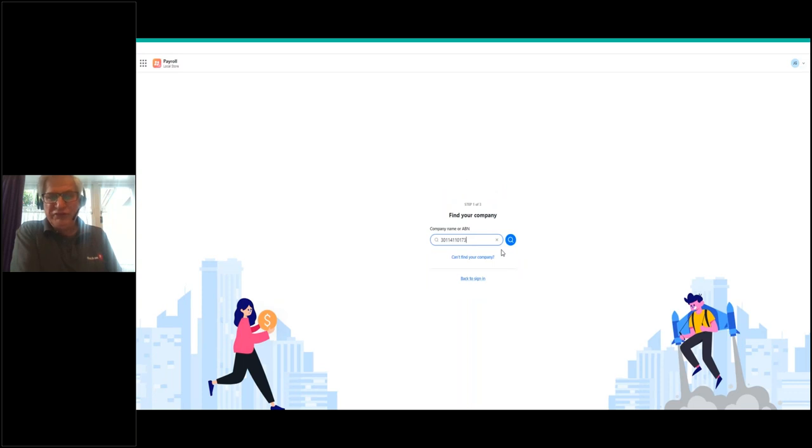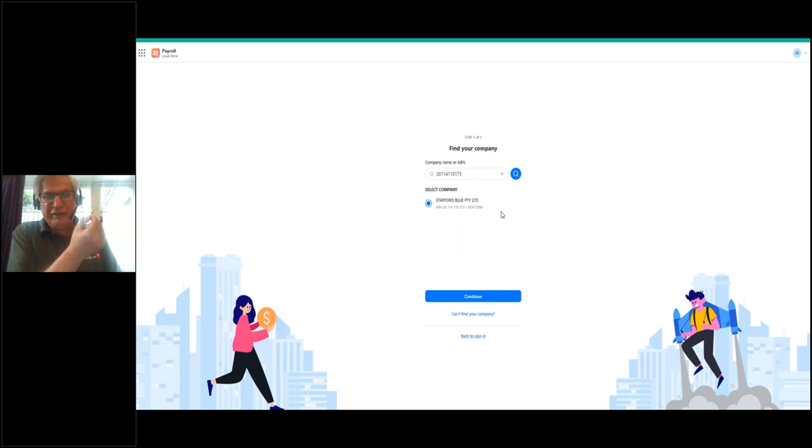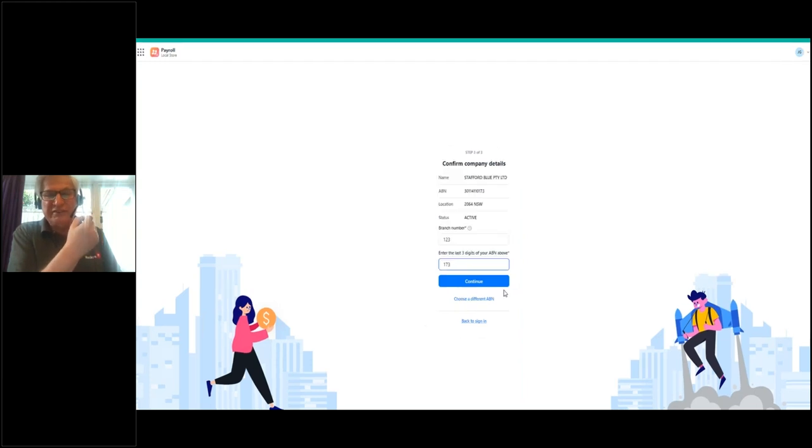And for totally new users to Reckon One, the first step will be to create the STP entity. So it's going to ask you for your company name or your company number, ABN number, and you put your number in, it'll find the name from the database, you select it, you'll give the details, it'll ask you to enter in a branch number. Now, in most cases, that branch number will be 001, the next popular one is 002, and only in very, very small cases will the number be any different. So just enter in 001 in most cases, and then the last three digits of the ABN just to confirm that you are on the screen, and continue.